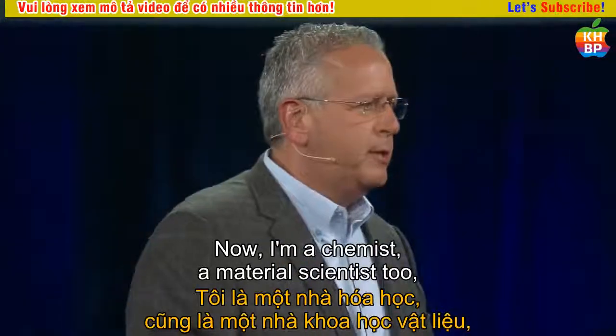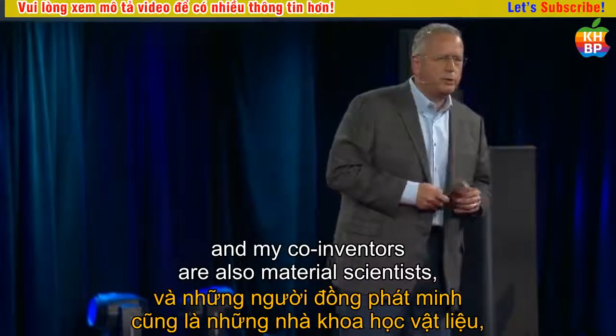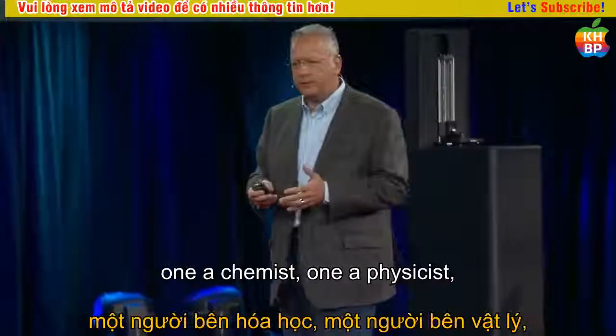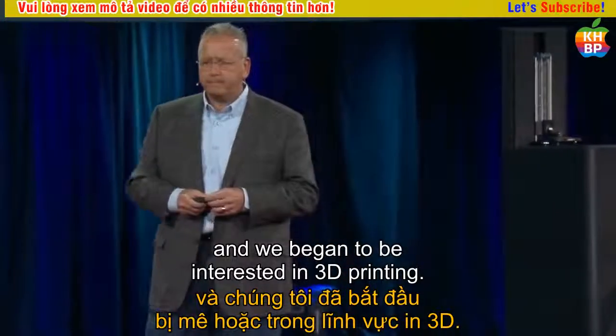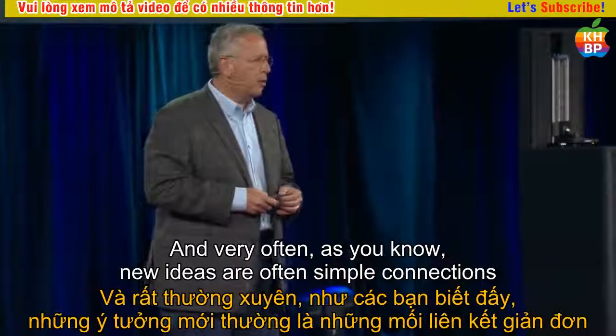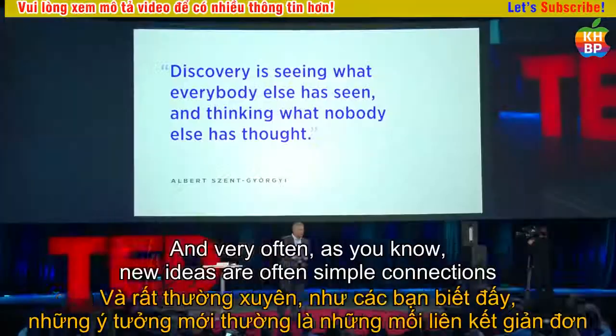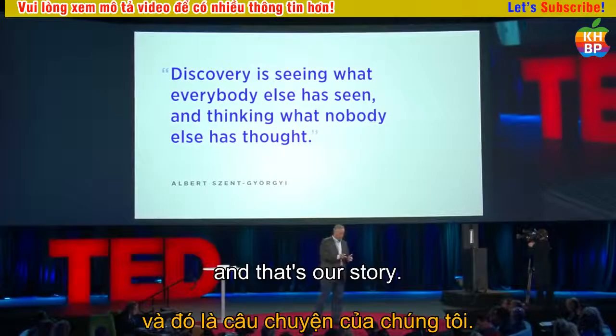Now, I'm a chemist, a material scientist too, and my co-inventors are also material scientists, one a chemist, one a physicist, and we began to be interested in 3D printing. And very often, as you know, new ideas are often simple connections between people with different experiences in different communities, and that's our story.